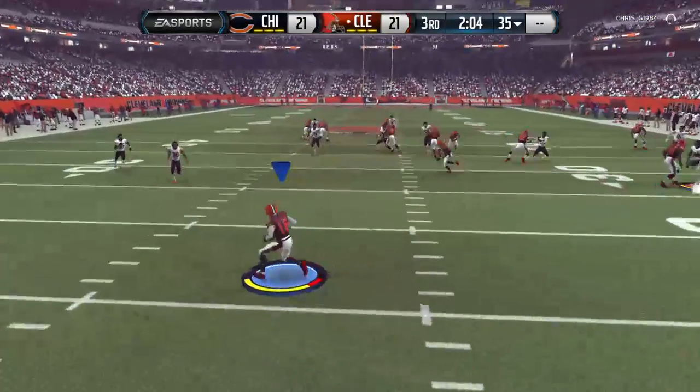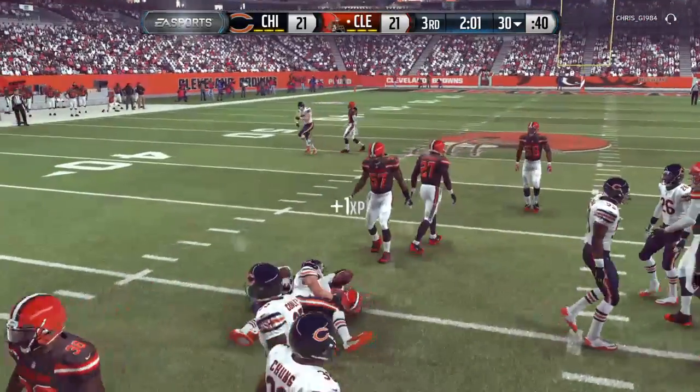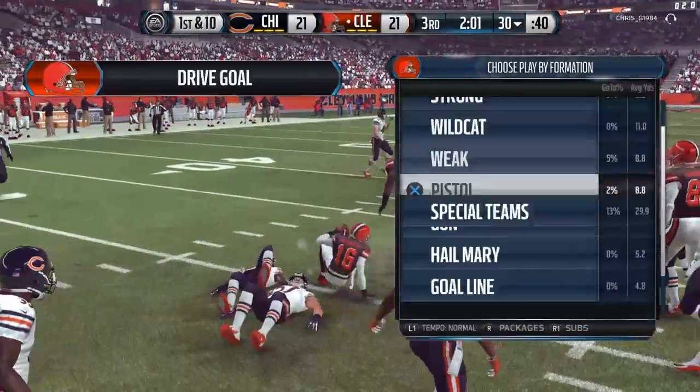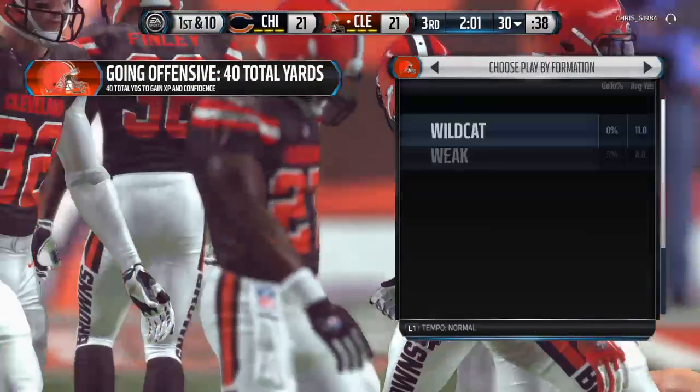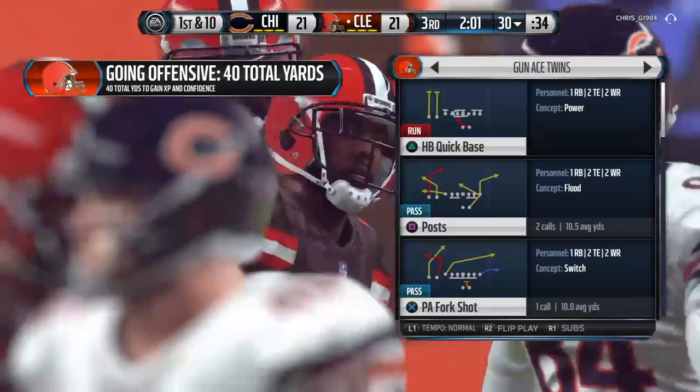And he'll start his return. And he's tackled right at the 30-yard line after that return. The Browns offense coming back onto the field. It was a good drive for them the last time they had it, all the way down to the end zone for the touchdown.